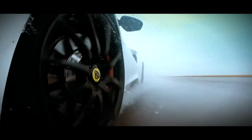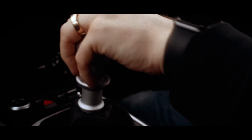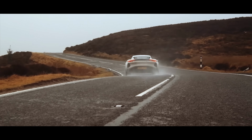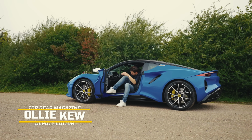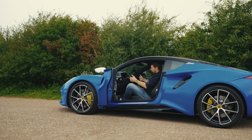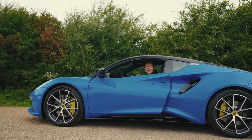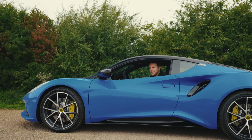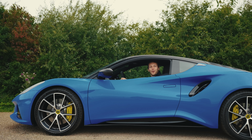The Lotus Emira, the last ever petrol-powered Lotus, with its manual gearbox rowing away while the supercharged V6 sings along in the background. No. This is not that Lotus Emira. You see, if you jump in here and have a look in the footwell, it's missing a clutch pedal. We've got these paddle shifters, there's no manual lever here anymore, and in the back, there's no V6. You see, this is a Lotus Emira with a beating heart from AMG.